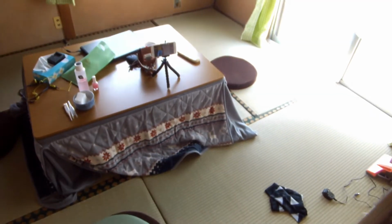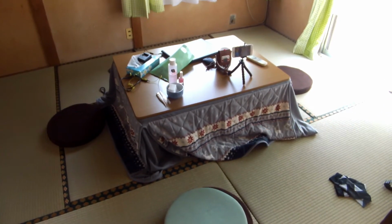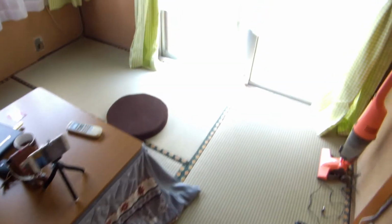This is the, how do you say? What is this room? Living room? No. Yeah, living room, I guess. So we got a kotatsu. And so I wanna review this room because, I mean, it's just my mistake, but so this is it.